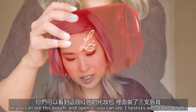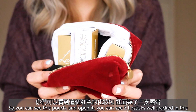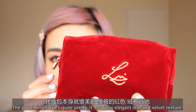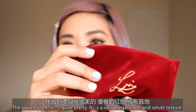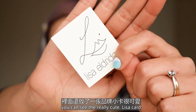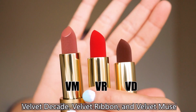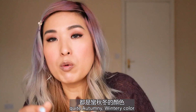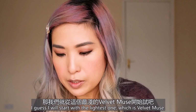Okay, shall we start? So you can see this pouch and open it. You can see 3 lipsticks well packed in this. The pouch itself is quite pretty. It's a very elegant red and velvet texture. You can see it's very useful. I personally quite like it. You can see the really cute Lisa card. The packaging is quite pretty. So these 3 shades, Velvet Decay, Velvet Ribbon, and Velvet Muse. Quite autumny, wintry colors. I guess I'll start from the lightest one, which is Velvet Muse.